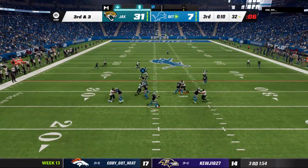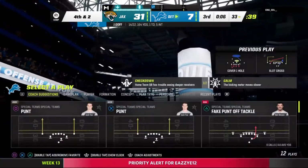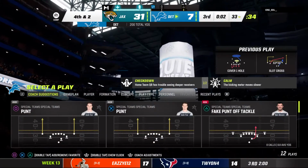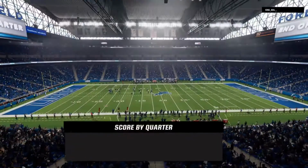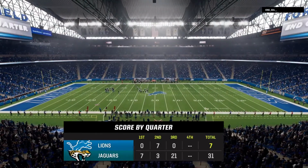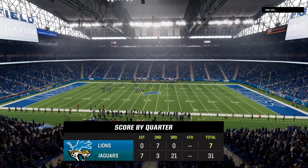Here's Goff. Out to the left there and complete to the tight end, Hockenson. So the completion gets him just a yard. And that's going to bring up the 4th down. 3 quarters in the books. You're watching the NFL on EA Sports. Jaguars 31, Lions 7.